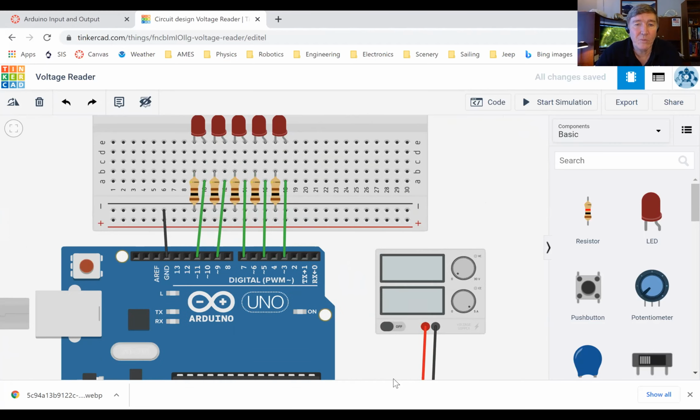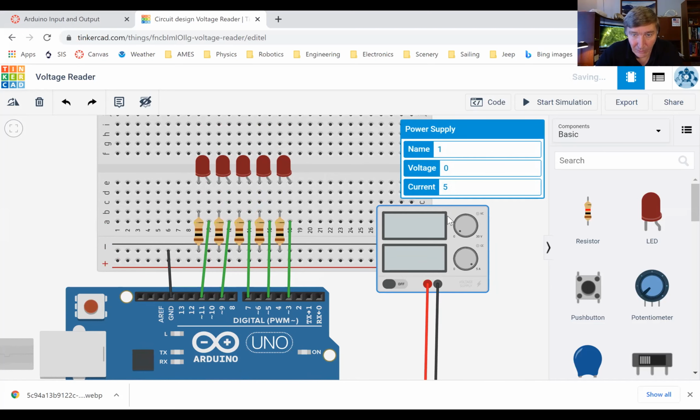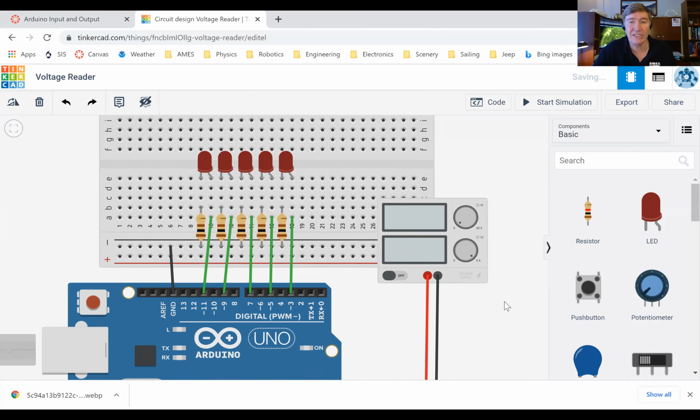Okay, and then what's going to happen up here, let me slide it up so that I can see this zoomed in. You are going to make a device that reads the analog voltage, and if the voltage is anywhere between 0 and 1 volt, then you're going to have one LED come on. If, on the other hand, you've got somewhere between 1 and 2 volts, then you're going to get 2 LEDs come on. So let's actually see it.